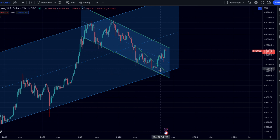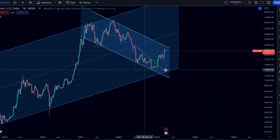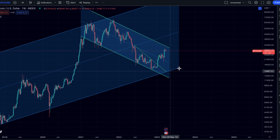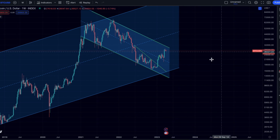That is also not a coincidence, that we have a massive capitulation event exactly on the period that we are expecting a 4-year cycle low. So I still believe that these were the lows in the price of Bitcoin. However, I also do believe that sometime in the future we will touch this uptrend support from this bigger channel. Sometime in the future we will do that.